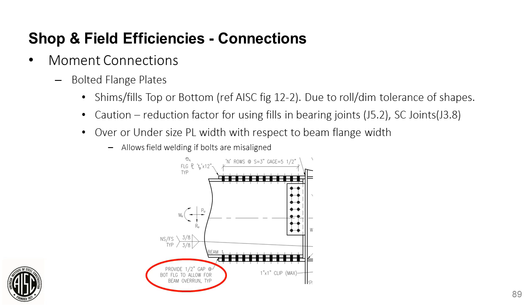Another helpful tip is to design the flange plates either wider or narrower than the beam flange widths. This will allow room for fillet welds just in case the bolt holes between the plate and the beam flange don't align in the field.